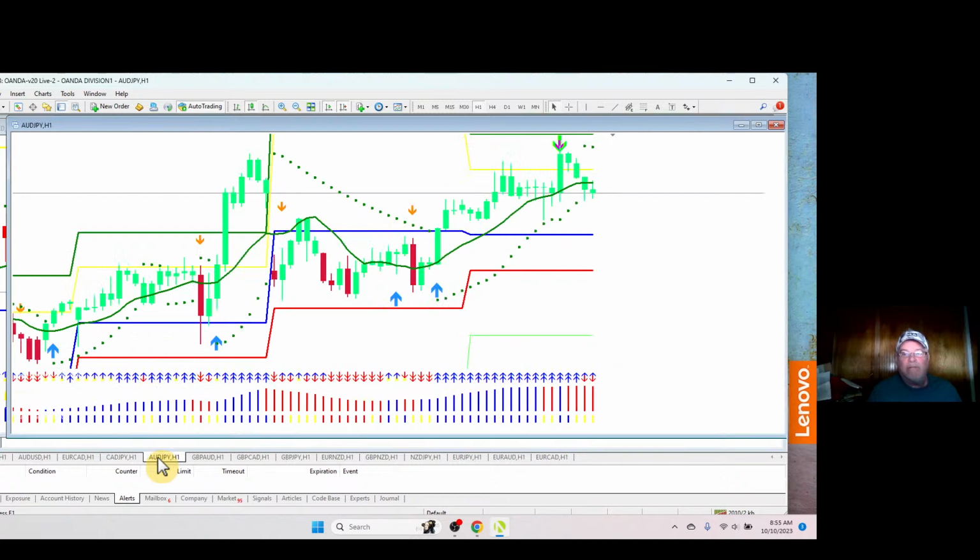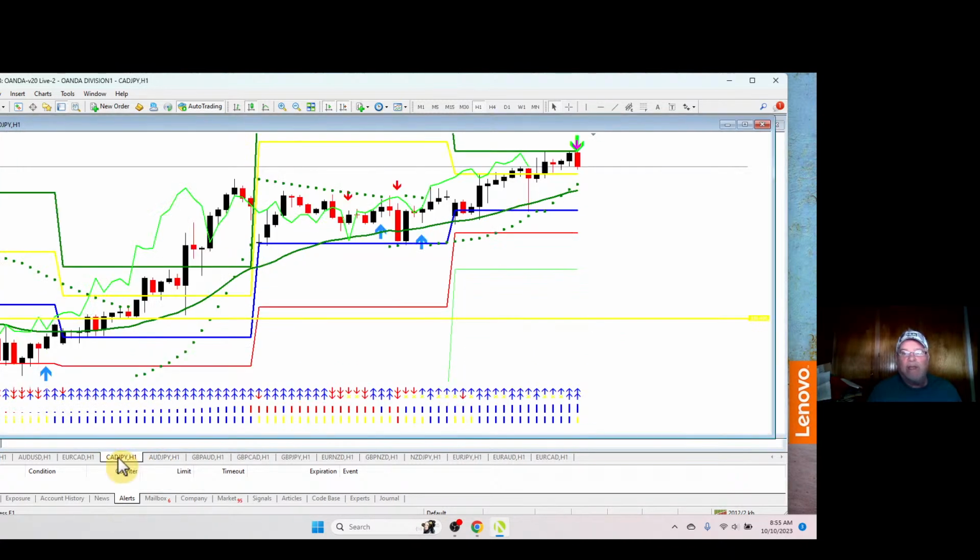The yen is in a sale, CAD yen's in a sale. I still got 5 minutes for that candle, but then you got to wait on the next candle and then the one after that. So there's nothing to do on the CAD yen.